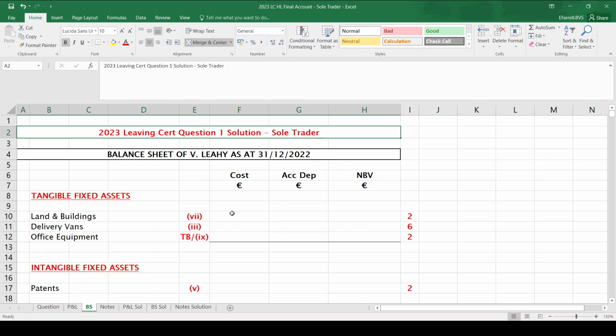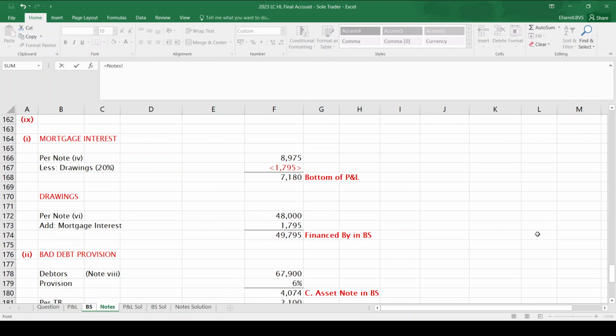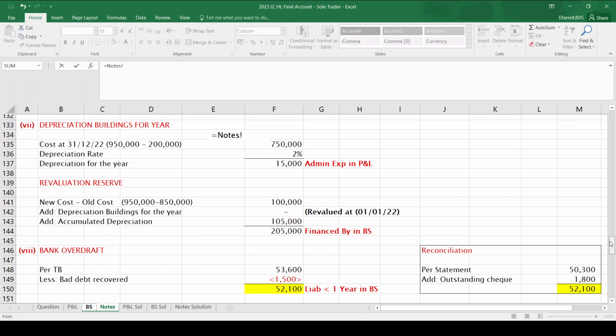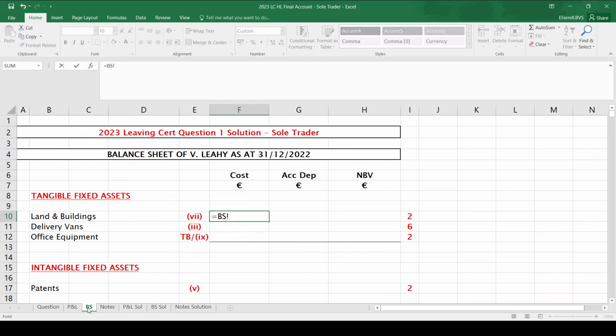Now the balance sheet. My cost of land and buildings, I'm going to get from note 7. Because the land and buildings were revalued. So they're obviously going to be what they are at the end of the year after they revalued them. So the land and buildings, they were revalued, see here, to 950,000. So whatever they're revalued to, that's going to be the cost because they're revalued to 950,000.